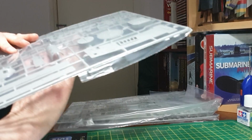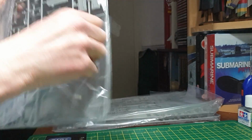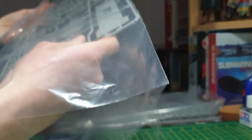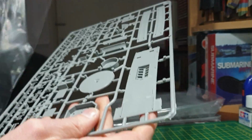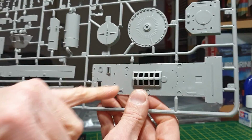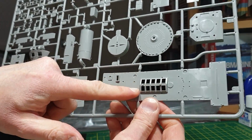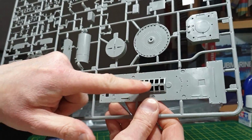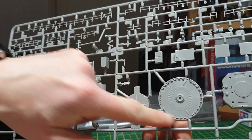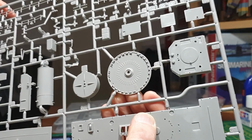sprue, what's this one? G. This is sprue G. And the good thing is, unlike Tamiya, we haven't got any staples, so it's easy to get into. And this is obviously part of the actual main crew compartment, the captain's ready room, or whatever it was. You've got the main glass, which is the skylight here, which is nicely detailed. Then you've got the mount for the main gun right here. Again, nice level of detail there, guys.